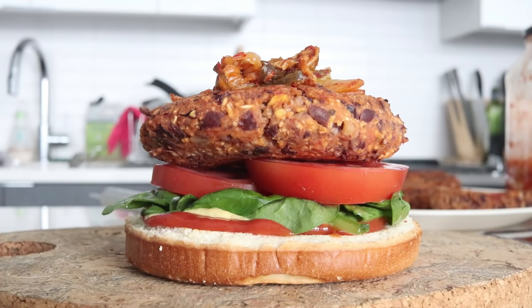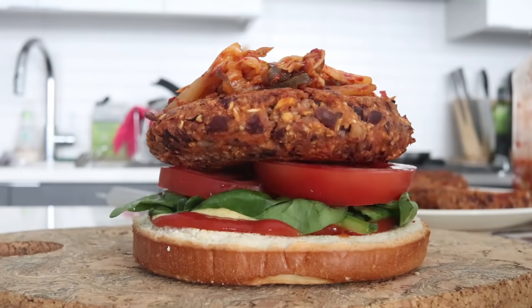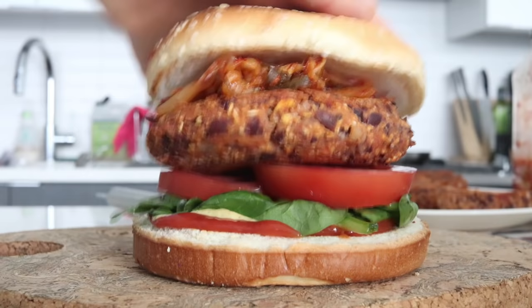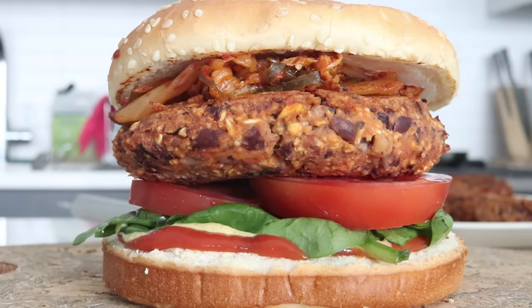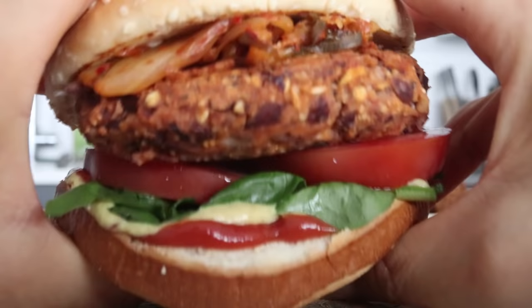Anyways, we're gonna top with the kimchi. And then I just spread a little bit of vegan mayo on the top bun, and then let's close it. And I am sorry, but that is a beautiful burger, if I may say so myself. There you go, very simple kimchi burger. Once again, you don't have to add the kimchi part, that's optional, but it adds a really nice flavor and deliciousness. And there you have it.